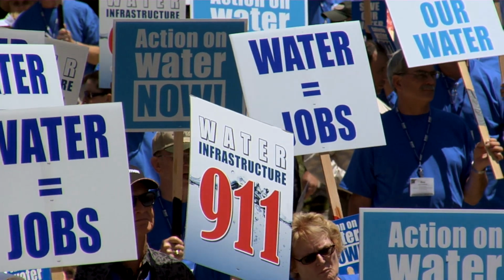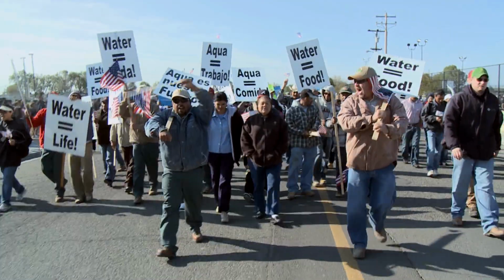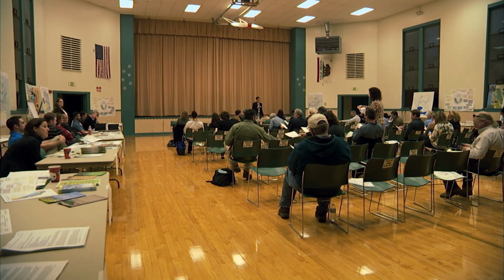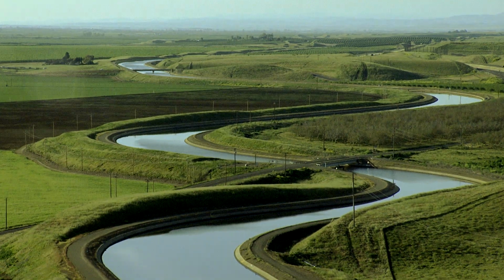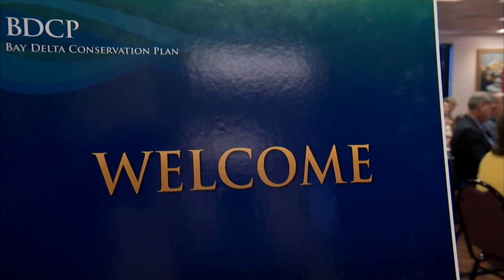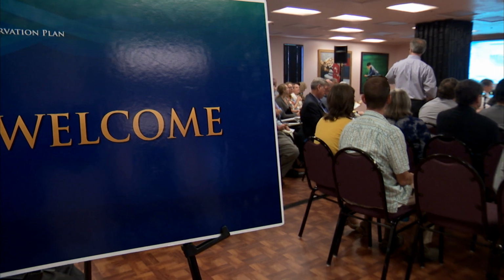This struggle could continue indefinitely, while extinction and economic instability loom. Or Californians could take a different approach, one that both reverses the decline of native wildlife in the Delta and stabilizes the amount of water people can rely upon. Underway since 2006, the Bay Delta Conservation Plan takes such an approach.